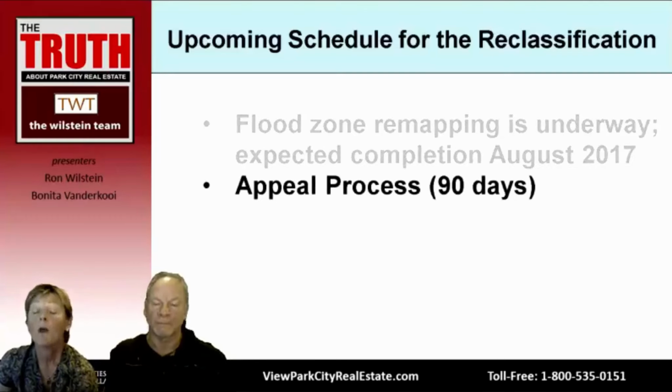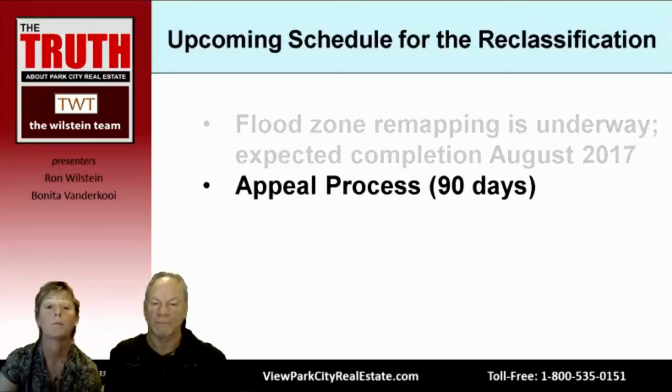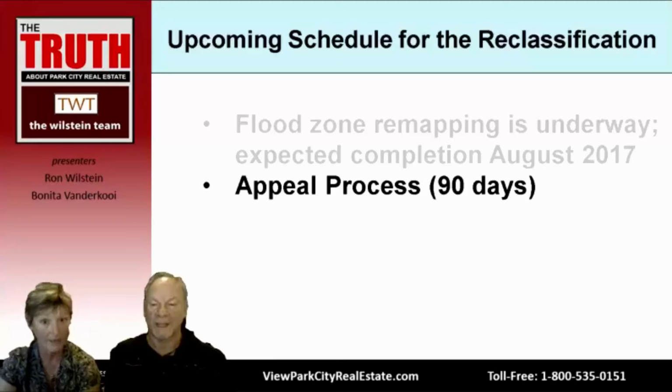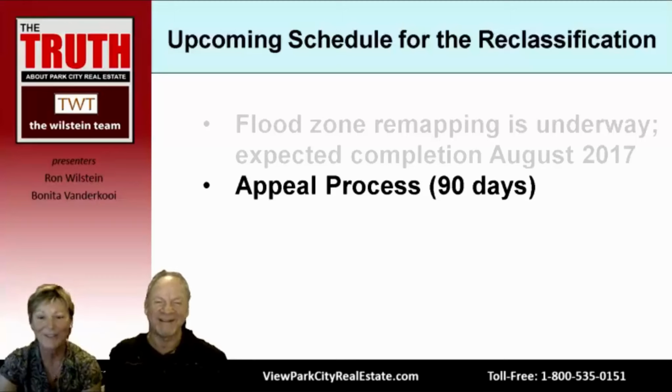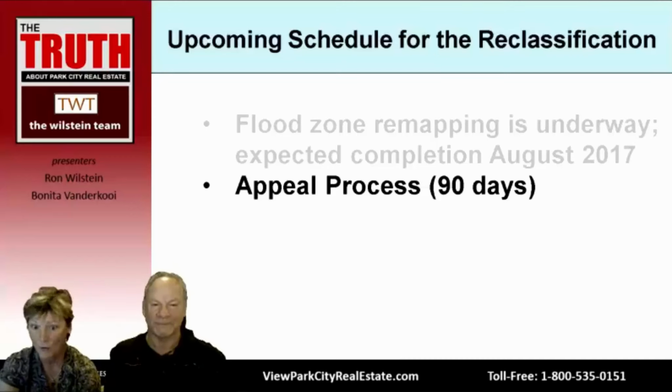Now, there will be an appeal process. Obviously, if you're in the green zone and you're being pulled out of the flood zone, I would be surprised if anybody wanted to appeal that and stay in the flood zone. I want to spend more money and pay my insurance. Woohoo! Don't take me out, please. Let me pay flood insurance, please. Don't do that. But if you are being moved into a new red flood zone, there will be an appeal process.